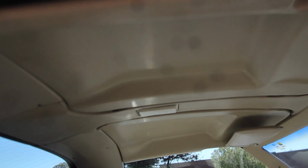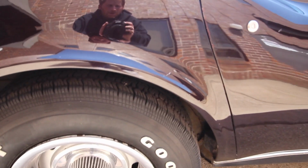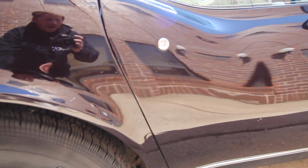No cracks. Got the manual here. Nice condition as well, that rubber piece. And even the headliner components on this are excellent. There's no cracks in that. That all looks to be brand new too. The only thing not new is the steering wheel, which is original. It's leather, so it cracks over time. Other than that, everything else in the interior is excellent condition.